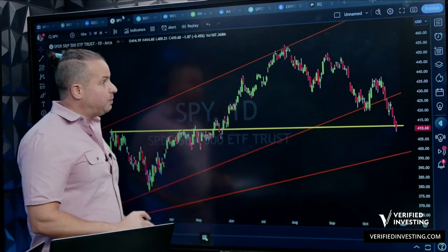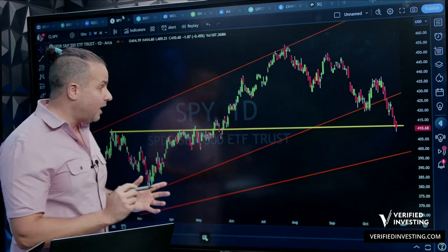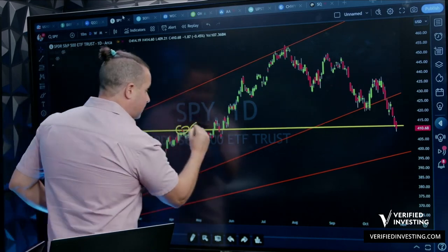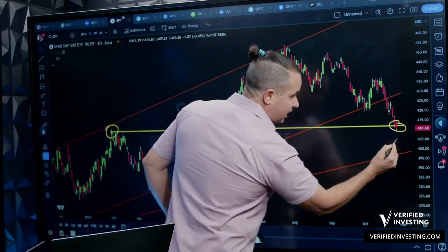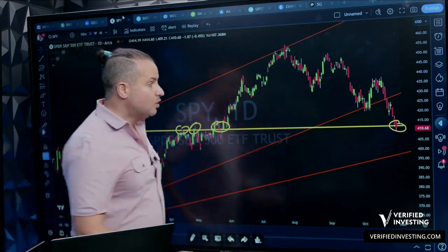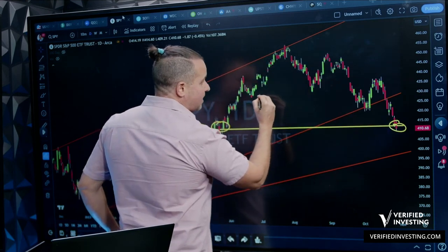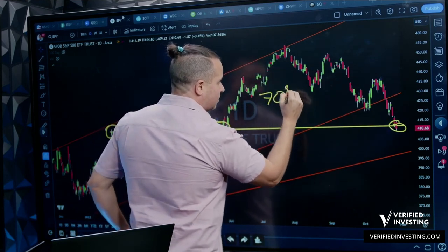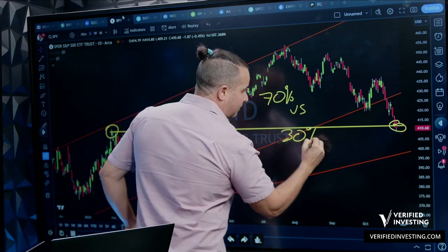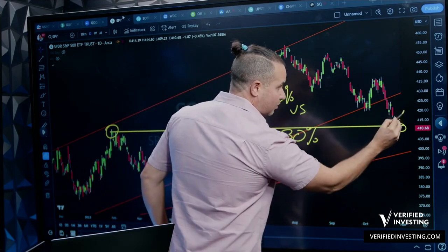Flipping over to the SPY. Now the SPY, fascinating here. Yesterday, or I should say Friday, we did see this breaking and closing below this key level, right? So we did see it close below that line. What that does is it shifts probability. As long as we were on top of that line, it was probably about a 70% chance, versus a 30% chance of a break. Meaning there was a 70% chance that we would bounce here.